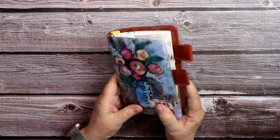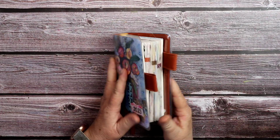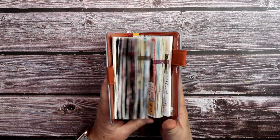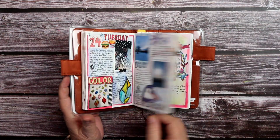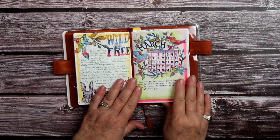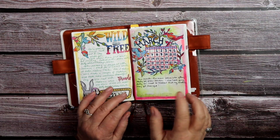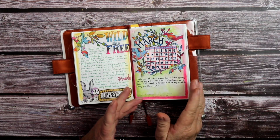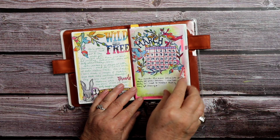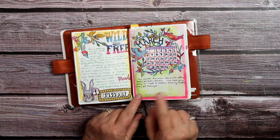Hi, today I'm here with my March daily pages in my Hobonichi A6 Avec that I do my daily journaling in. And we are doing the pages for March. Just jumping right off, I love that they have the little page for goals for the month, or however you want to use it, like a little introductory page before you start in with the dated pages.